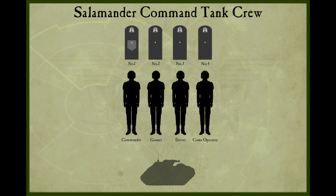The next highest rank is that of a master sergeant, and the rest of the tank crew are that of guardsmen 2nd class. The next highest rank is that of the second lieutenant, and the rest of the crew are that of guardsmen first class. The next highest rank is that of first lieutenant, and the rest of the tank crew are that of guardsmen first class.